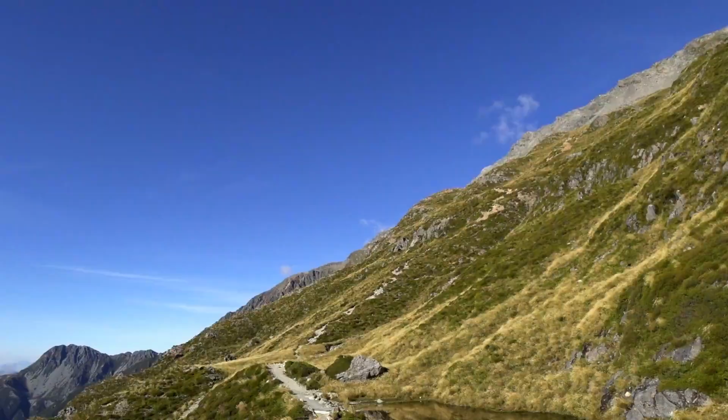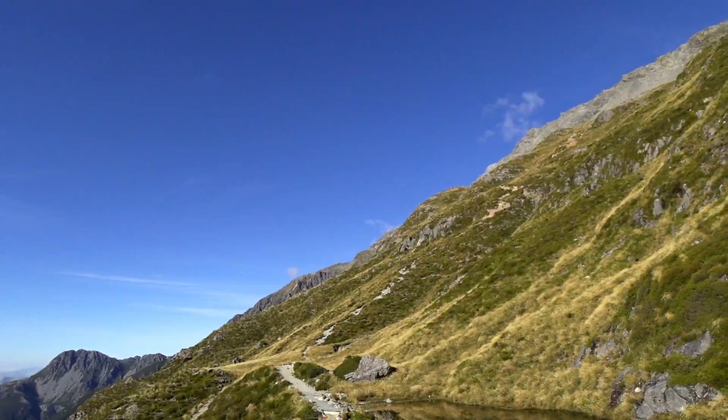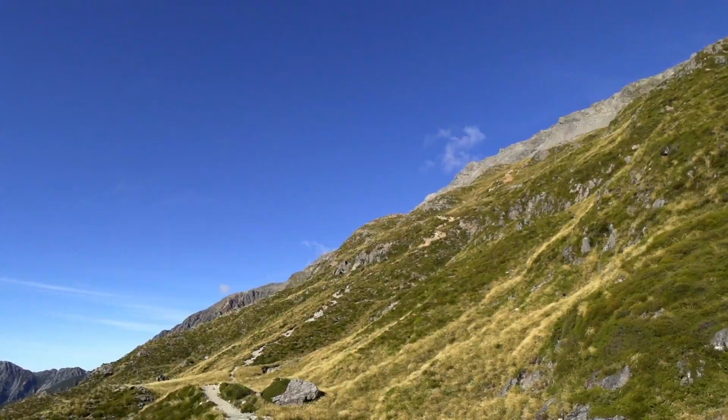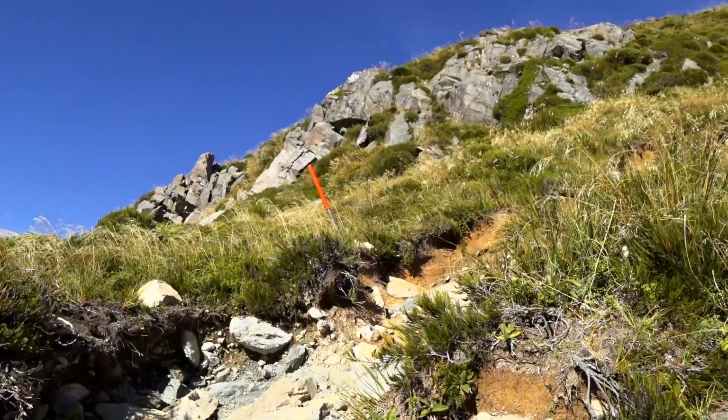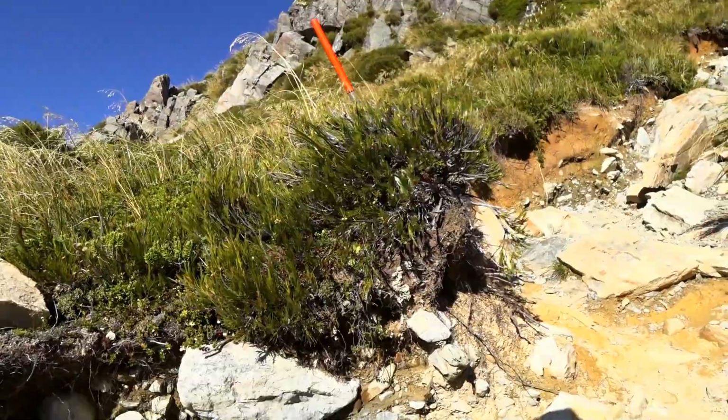So the steps are finished and now we're up a rocky path. It literally goes straight up. Well, still pretty steep climbing. I almost find it a little easier than the stairs. On the stairs, each rise is a certain height. Out here on the bare ground, I can pick my spot where I put my feet.